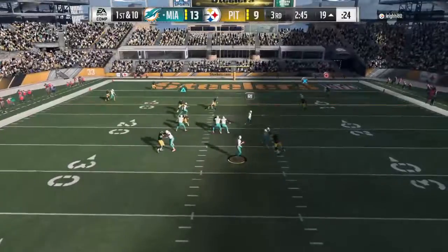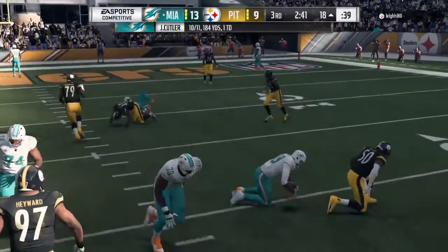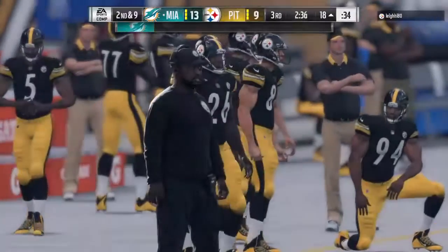Now after the interception, here's Cutler. Over the middle, open is Thomas. And they'll bring him down at the 18-yard line. Just a yard on the catch there. It'll be 2nd and 9. I think it's okay there.